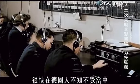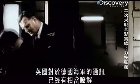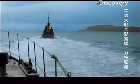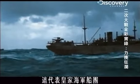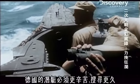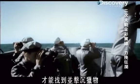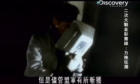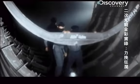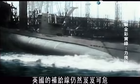Soon, unbeknown to the Germans, Britain was getting a real insight into German naval communications. For the Royal Navy, it meant convoys could now be routed away from the U-boat wolf packs. Germany's submarines had to work harder and search further to find and sink their prey. Yet, despite the Allied gains, by the winter of 1941, the German war machine was producing ever greater numbers of U-boats. The long-term outlook for Britain's supply routes still looked ominous.